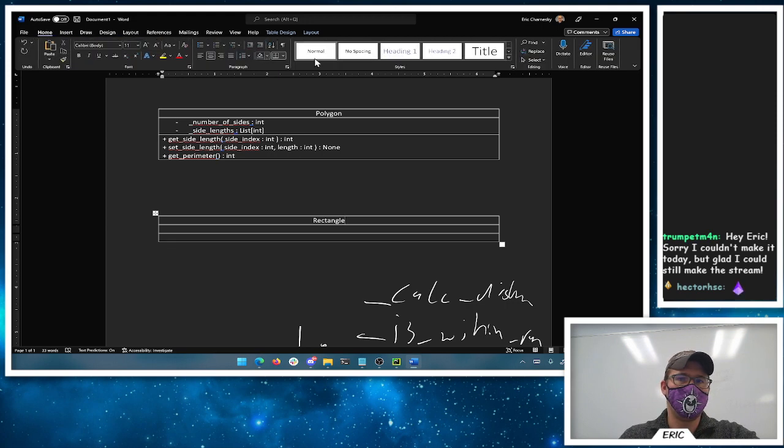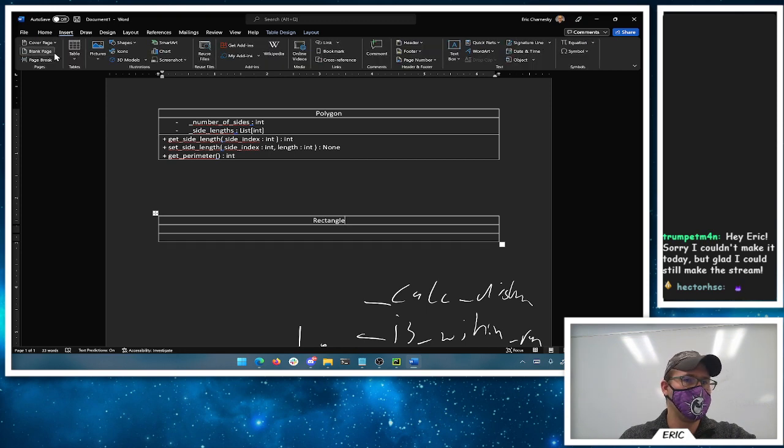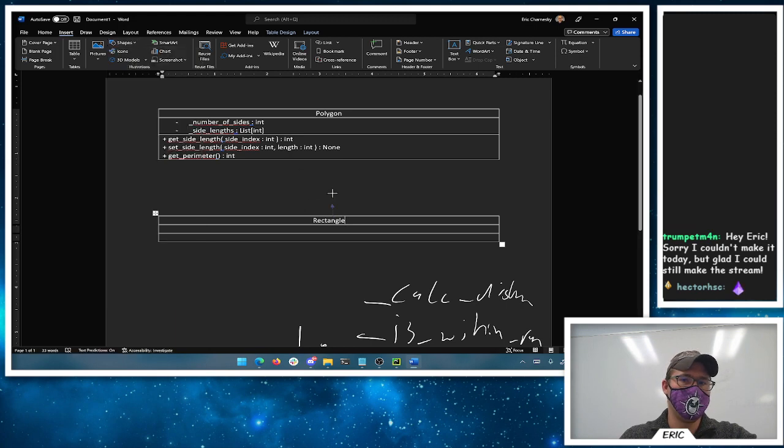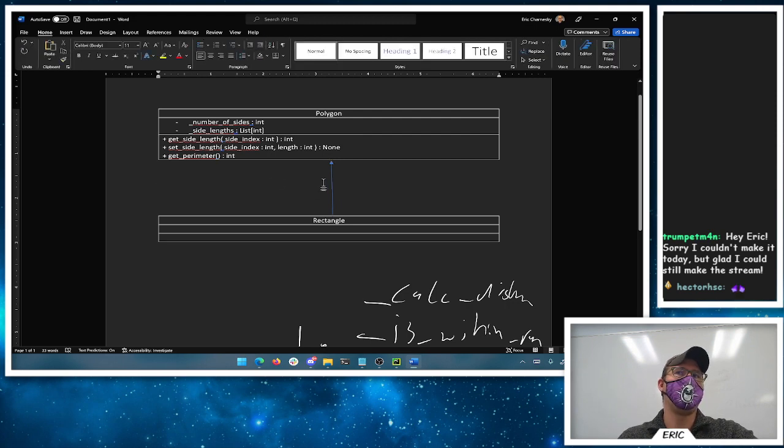Hang on, where is it? You can insert arrows. I know you can. It's been a little while in Word. Shapes, there we go, shapes. So you can insert an arrow here if you wanted and say, hey, I am one of these. And the arrow in UML class diagrams indicates inheritance. You say, by the way, I'm one of these. And that's how you show inheritance.